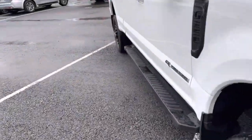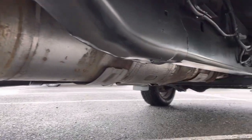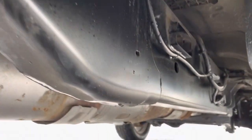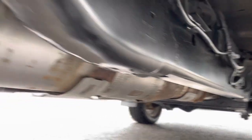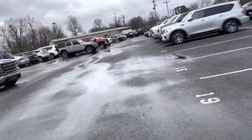All right, let's go look underneath. Let's give you a look at the frame. I always look at the main frame line there, this big one, because if that's starting to get eat up, I know all the small stuff is too. And that one doesn't have, I mean, anything on it. That's great.